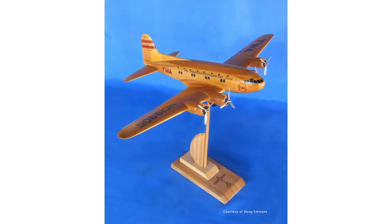Interest in aircraft of the 1930s and 40s led to research on models and model makers of the era, as well as restoration work, both on classic models and on actual aircraft. And today he's going to talk about his beautiful Stratoliner model presented right here, the Boeing 307. Beautifully crafted model, and how he did that.